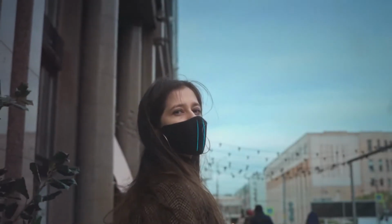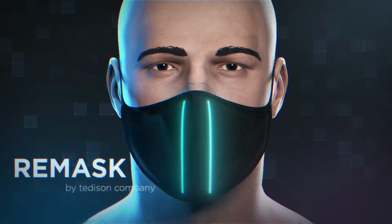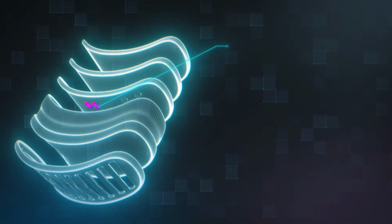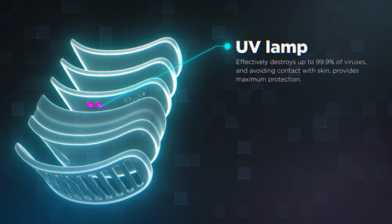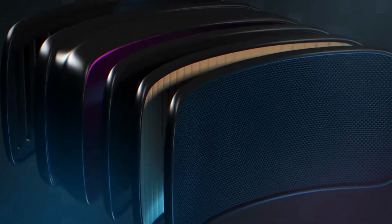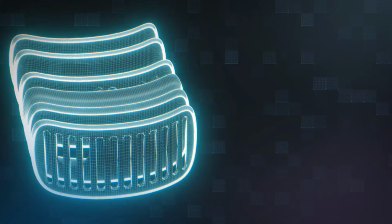Forget everything you knew about face masks. Enter REMASK from Tedison Company. REMASK is safe for human use and harmless to the environment. The built-in ultraviolet lamp eliminates up to 99% of pathogens at the moment of inhalation, protecting the wearer from biological hazards in the air. REMASK also provides three-stage air filtration through a succession of special filters.